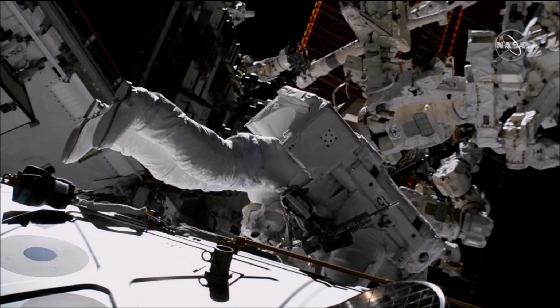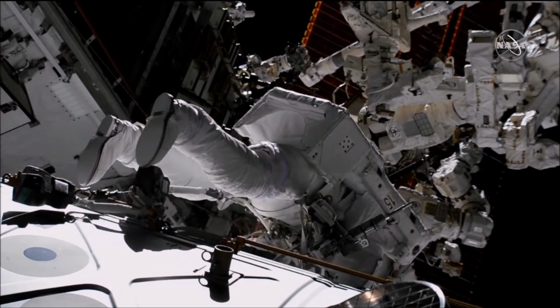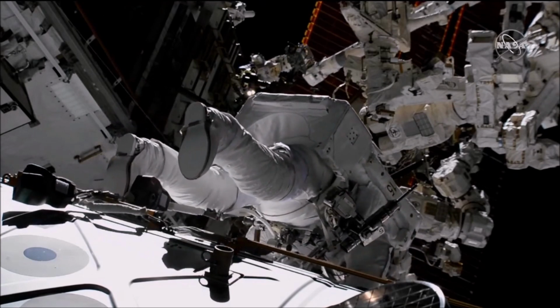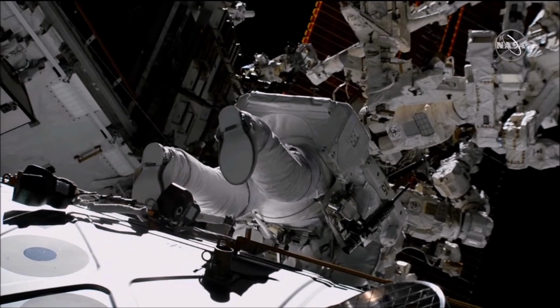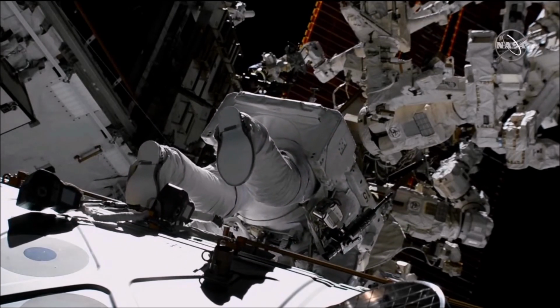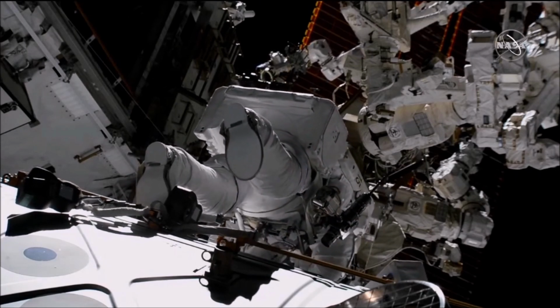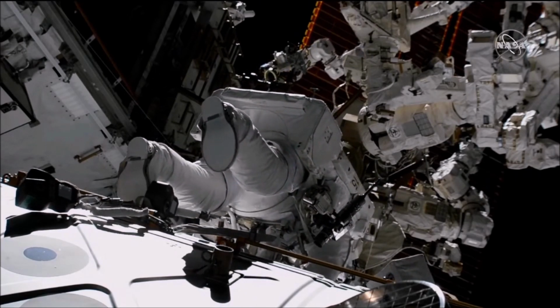You're looking at a live view of Matthias Maurer as he's on the Destiny module collecting his items that he brought out there with him. He's going to bring all of those items to the airlock and replace them for the camera bag. He'll be meeting up with Roger Chari after he's got his bag from the airlock, and the two will meet up for the first time since the beginning of the EVA.